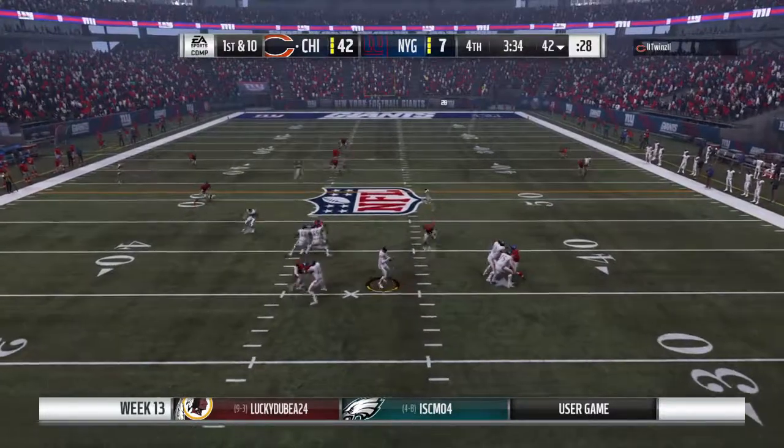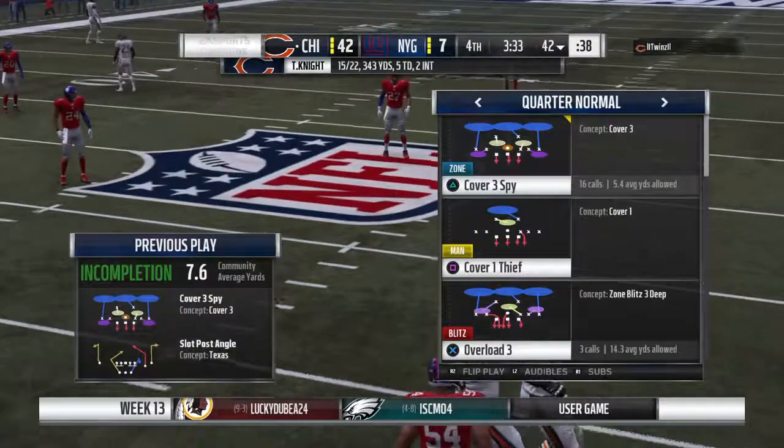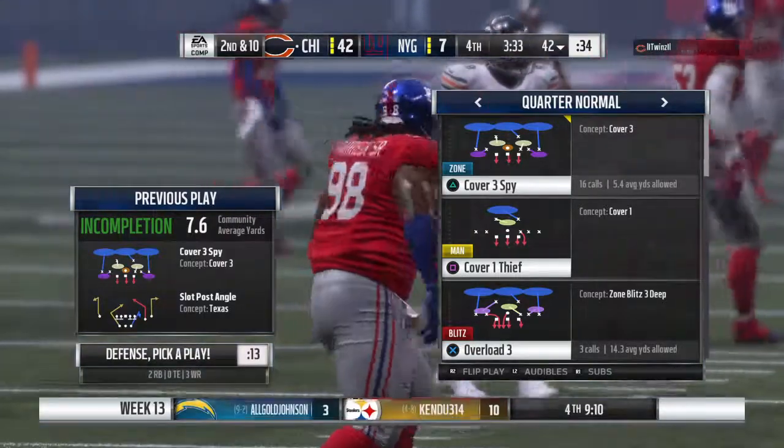Operating from the gun, Knight. And that's off the mark, incomplete. See, I'm not quite sure how to judge that one. Maybe didn't have enough legs underneath him. Mechanics might have been off. Maybe some fatigue. That one came up short.